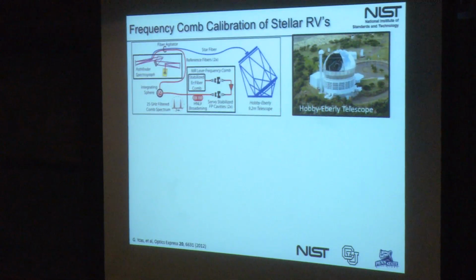This is what the experiments look like, right? You have a telescope that collects light, it comes into the spectrograph, and then you have to pipe in comb light coming from, in this case, a fiber comb, where they've filtered the teeth to have them at 25 gigahertz and sent it in parallel with the light from this fiber. And of course, the hard part is getting all this stuff co-aligned, essentially.